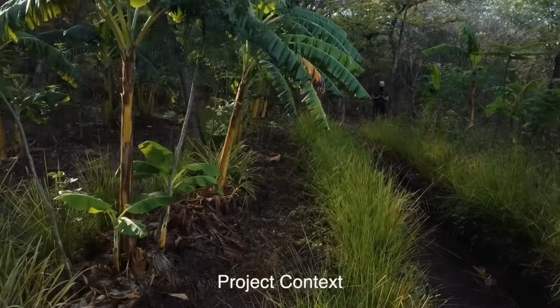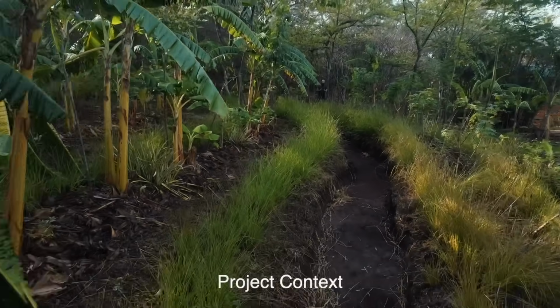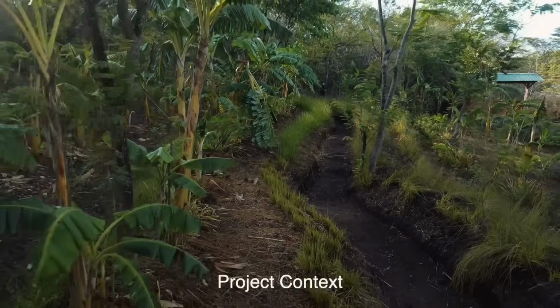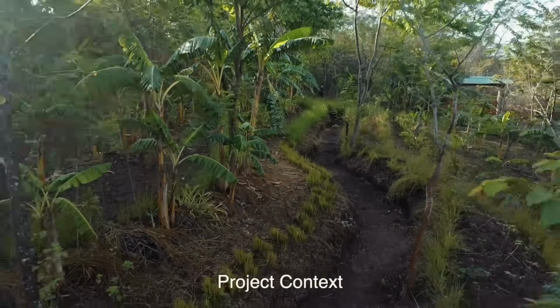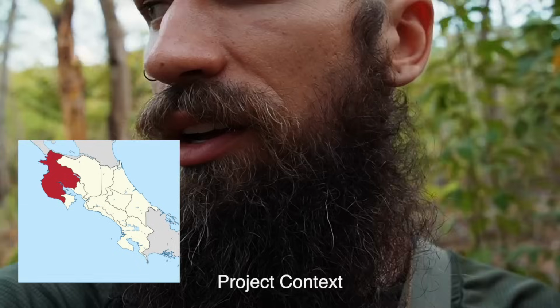how to make an agroforestry out of an area that was already covered in trees. Made tree lines on contour. They've added swales every 30 meters or so down the landscape and just have the agroforestry lines following those swales, following that contour. Very cool. Here in Guanacaste in the dry tropical regions of Costa Rica.